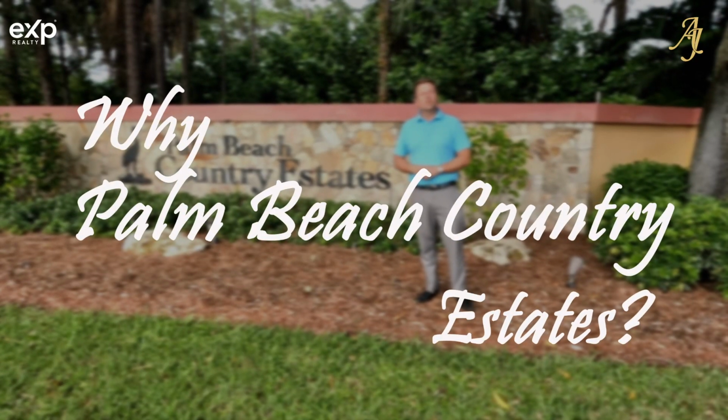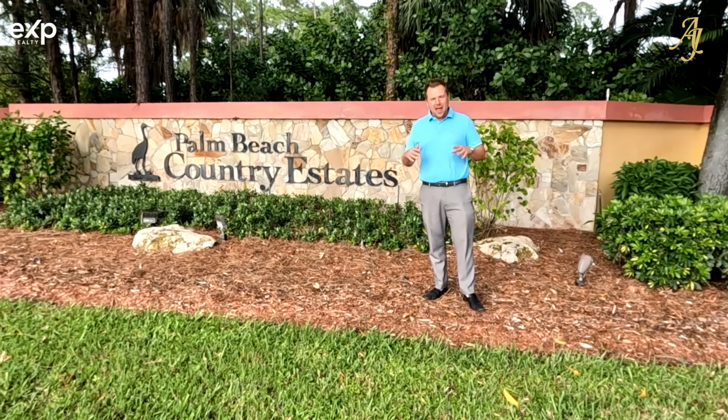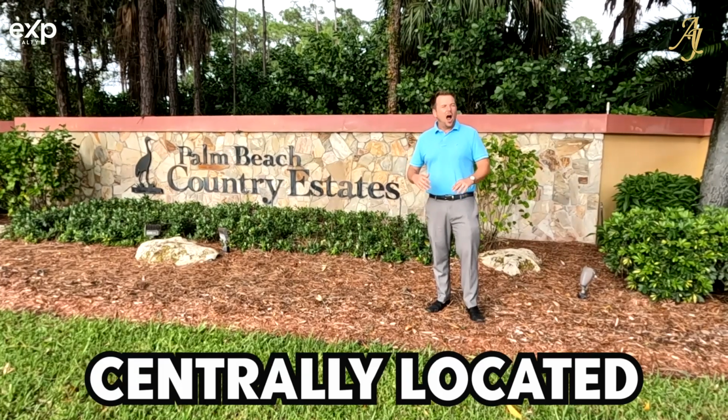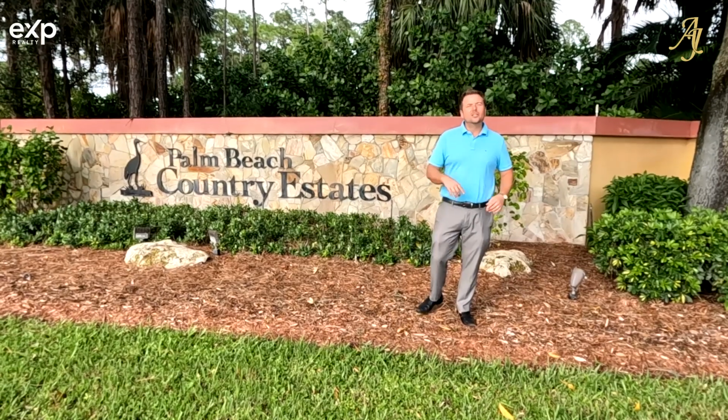But let's get back to it. Why Palm Beach Country Estates? Why would you want to call this home? Well, I already mentioned it briefly, and that is that this is a non-HOA community, centrally located. I want to dive straight in, take you into the community, let you see what it looks like. So let's go take a look.